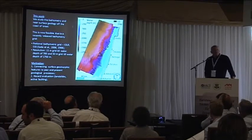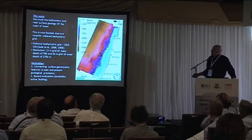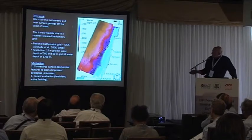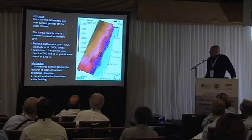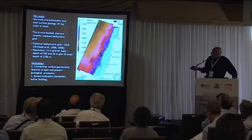The motivation is, of course, to study the continental slope, with all the submarine landslides. This is the result of the mapping. The submarine landslides are colored in black, and the lineaments, which we will talk about in detail later, are the yellow ones over there.